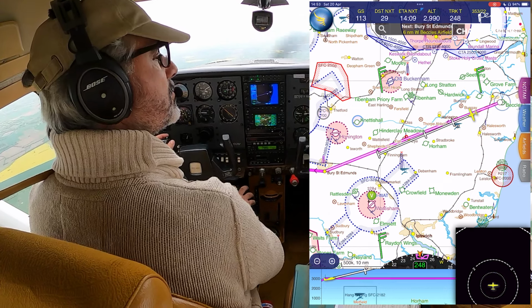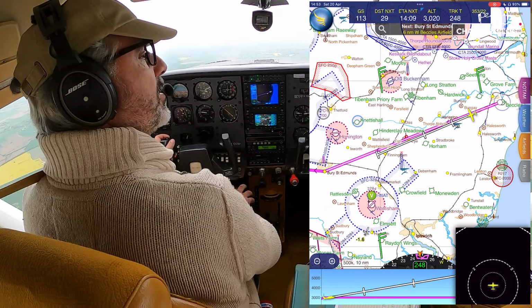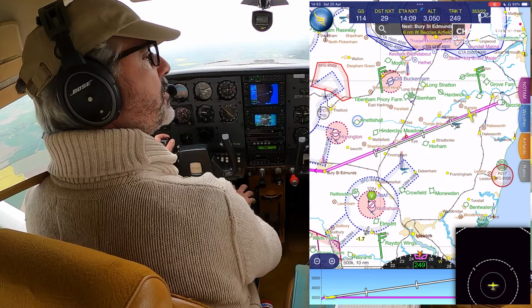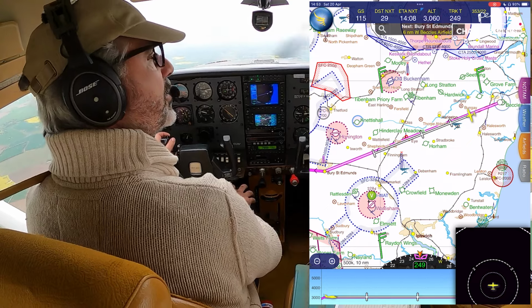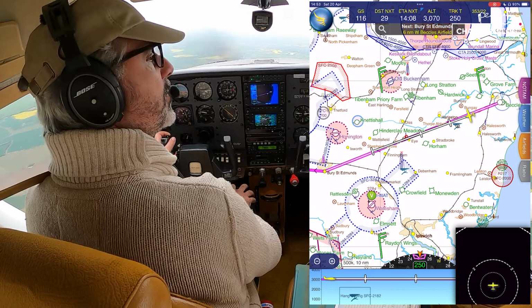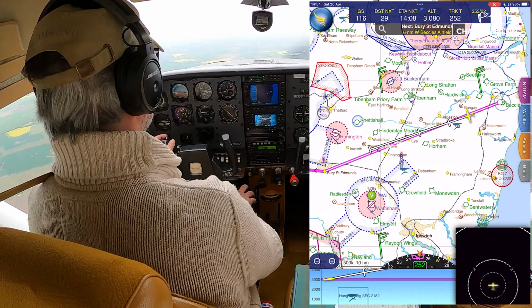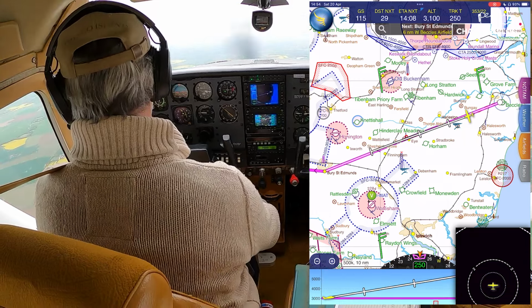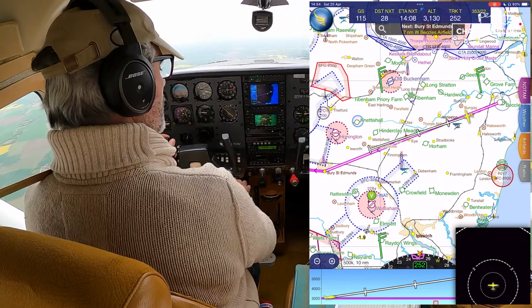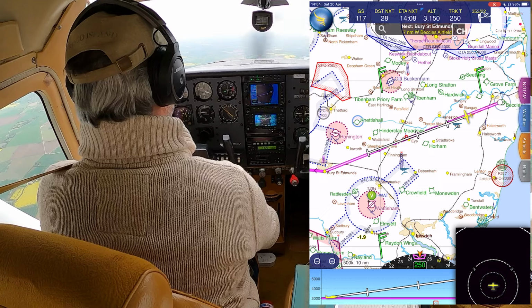November 20 Sierra, London Information, pass your message. November 20 Sierra, there's a Cessna 182, just departed Beccles on a VFR flight to Sywell via Cambridge, requesting basic service, currently 3,200 feet, QNH 1027. 7 miles west of Beccles. November 20 Sierra, squawk 1177 with mode Charlie, basic service. Squawking 1177 with mode Charlie, November 20 Sierra. I copy basic service.